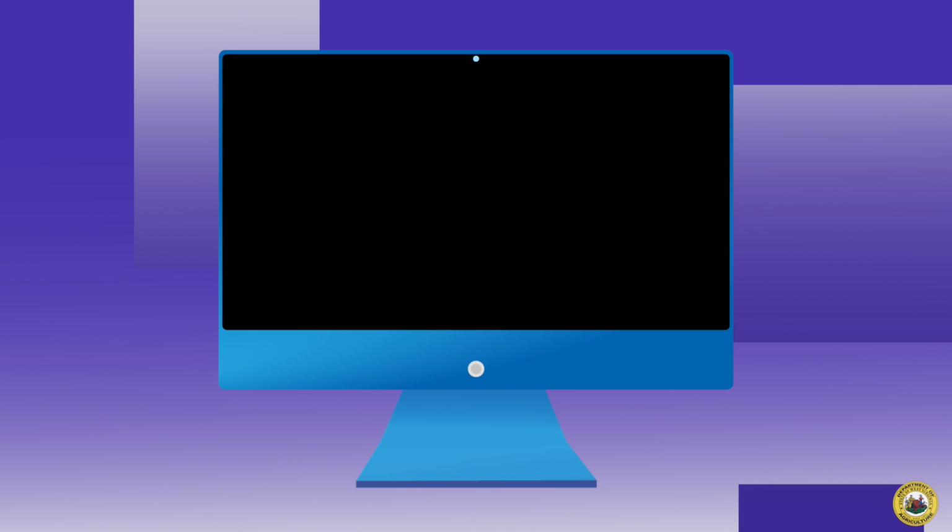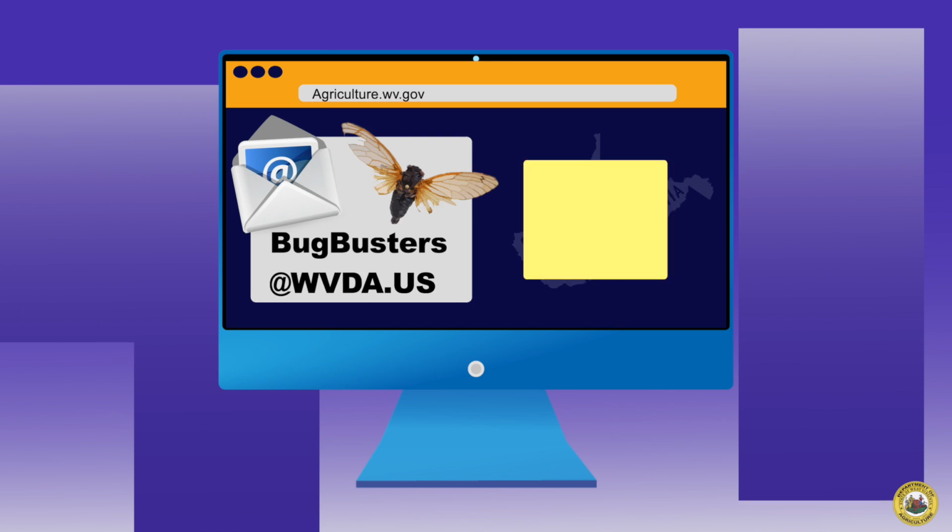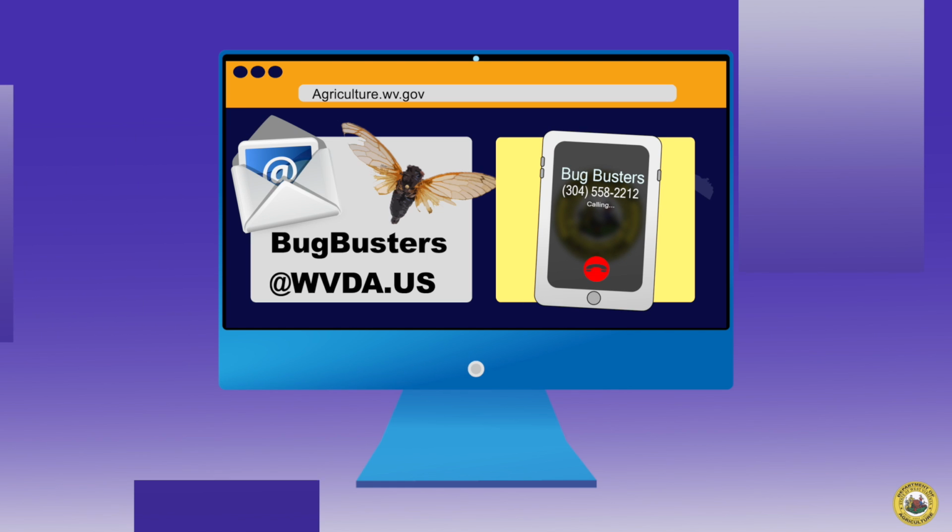If you are curious and want more information about the periodical cicadas, please email us at bugbusters@wvda.us. These periodical cicadas happen only once every 17 years, so make sure you get out and experience them.